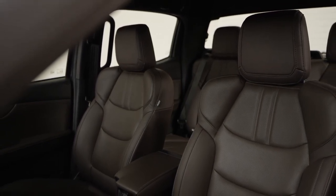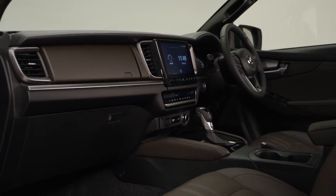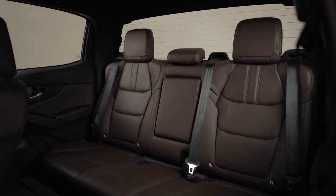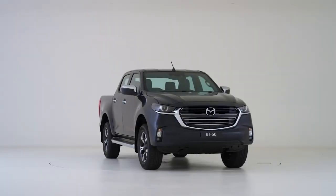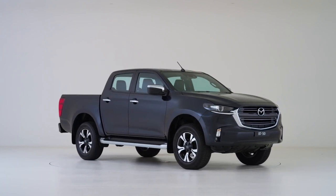When designing everything from seats to steering wheel, the Mazda design team worked very hard to ensure drivers feel connected to their vehicle and as comfortable as they can be. Mazda calls it Jinba Ittai, which translates to horse and rider as one. And that's exactly what Mazda BT-50 drivers will experience.